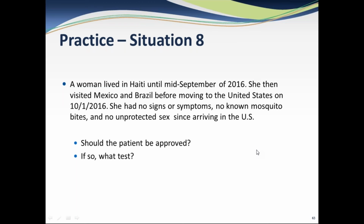Okay, so based on the information we have, 12 weeks from the last potential exposure would have been December 23rd. So we would just monitor ultrasounds if the patient was pregnant.